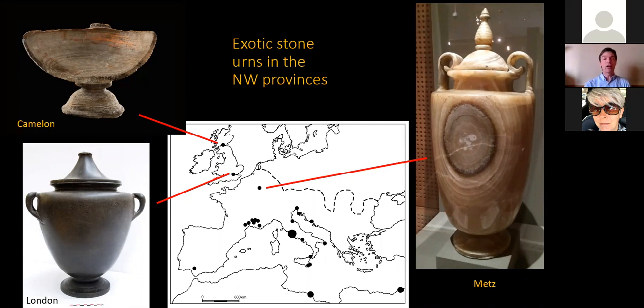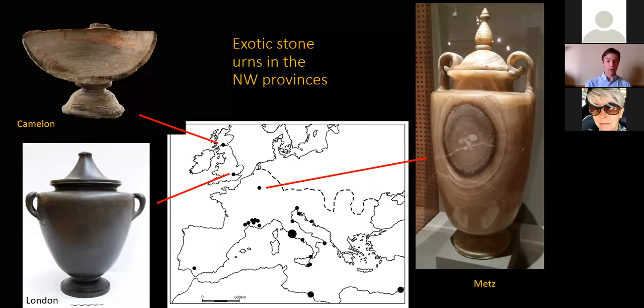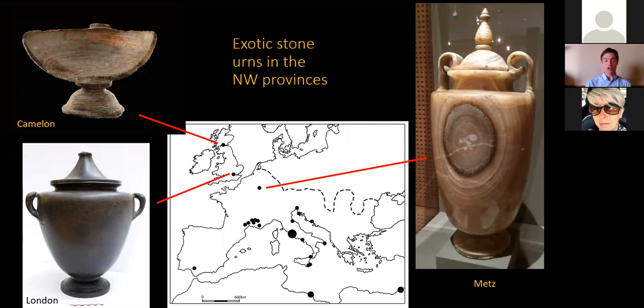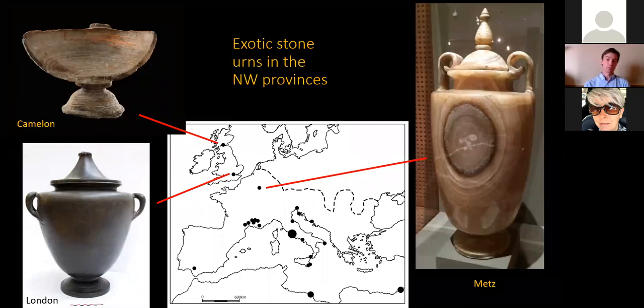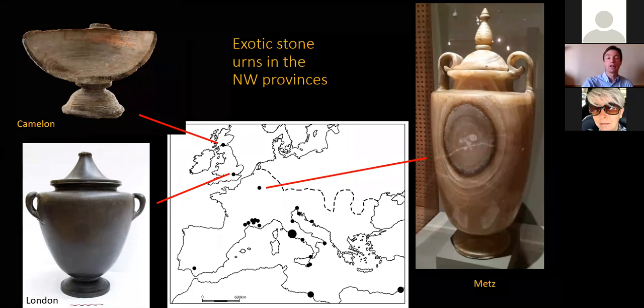It is, however, vanishingly rare in the northwestern provinces. There are only two other examples, the one from London, from Warwick Square, with a Claudian date, which is Egyptian basalt, and one from Metz in northern Gaul. And ours is the first in the military zone. So why is it there?